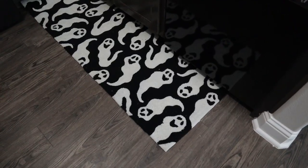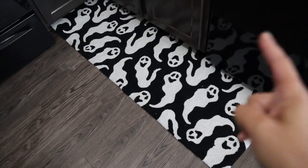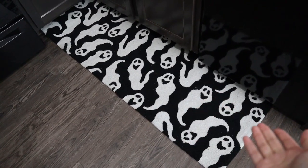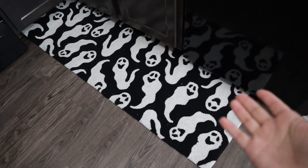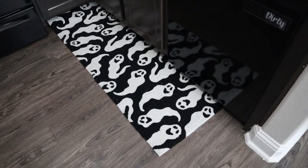So we got the spooky rug. There's a lot of crumbs, so we're going to go ahead, like I said, sweep the whole kitchen. The kitchen gets dirty every day, realistically. It's not a model home, it's a real home. So I'm going to go ahead and vacuum the rug as well. We got some work to do. Let's go.